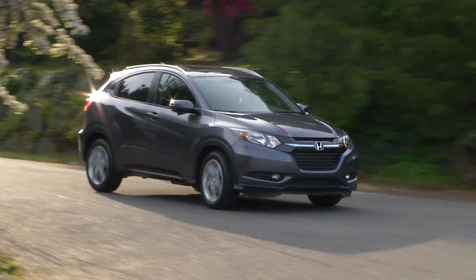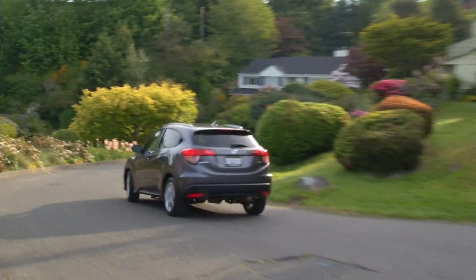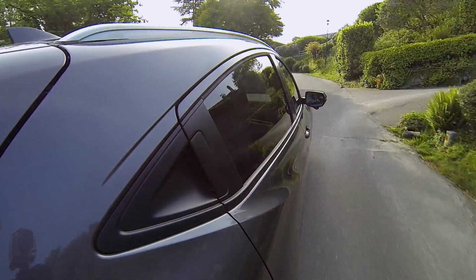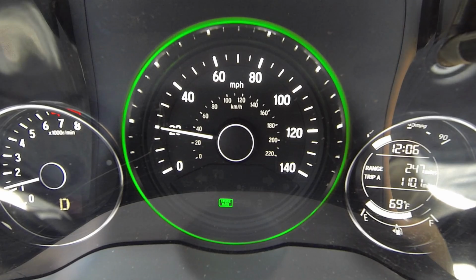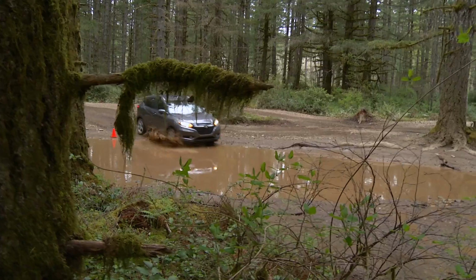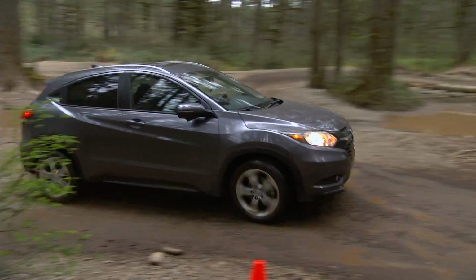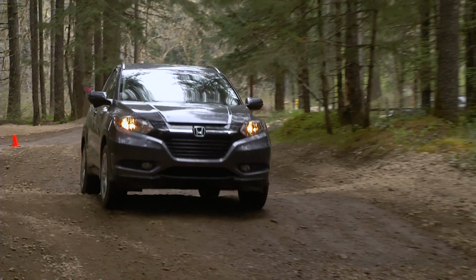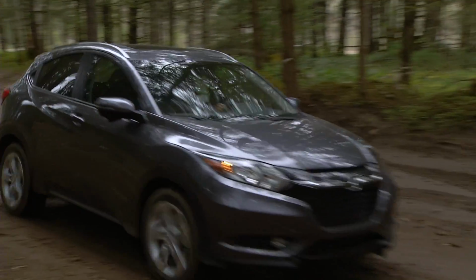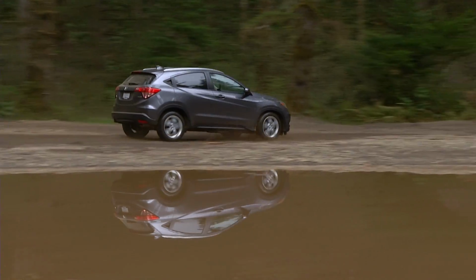The EPA gives the all-wheel drive HR-V a score of 27 city, 32 highway. I'm seeing 25 in urban driving. Keep this ring green and you'll probably do better than me. For venturing off-road, there's 6.7 inches of ground clearance. That's just enough to slog to hiking trailheads with little drama. Go with Jeep Renegade Trailhawk for rough conditions.